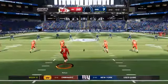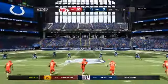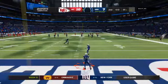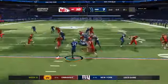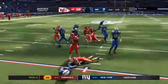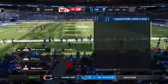Yeah, what a sequence there, and a nice one for them. They force the interception, put together a little drive, and then come away with 3 points. Nothing to it, partner. Just do it. And he returns this to the 22.